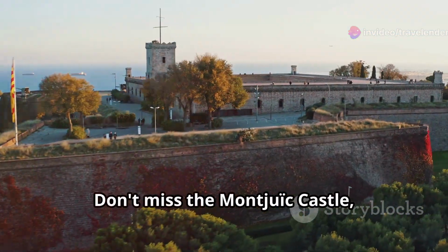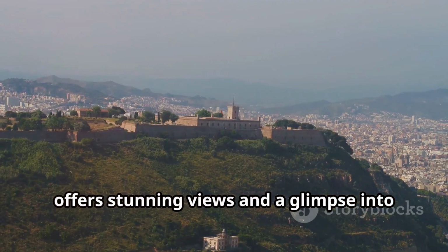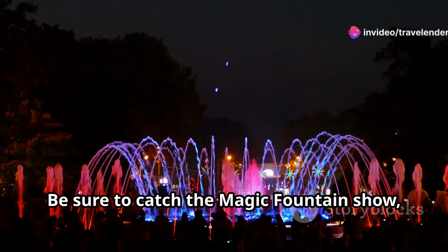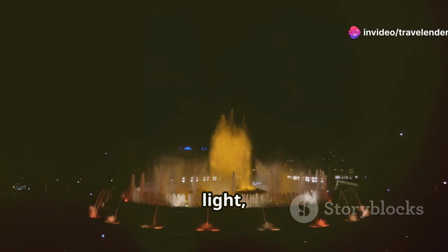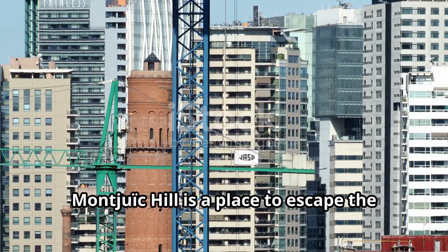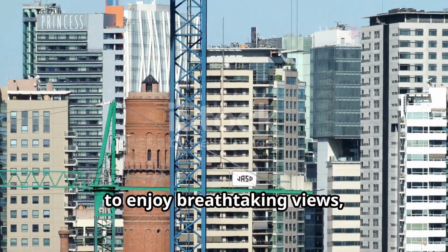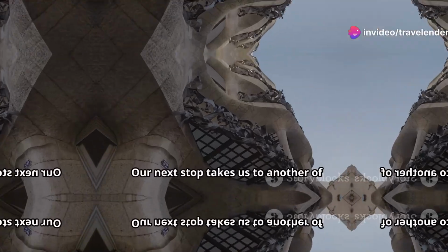Don't miss Montjuic Castle, a 17th century fortress that offers stunning views and a glimpse into the city's history. Be sure to catch the Magic Fountain Show, a dazzling display of water, light and music that takes place in the evenings. Montjuic Hill is a place to escape the hustle and bustle of the city centre, to enjoy breathtaking views and to immerse yourself in culture and history.